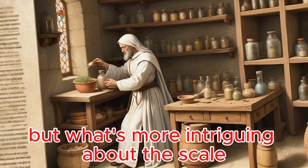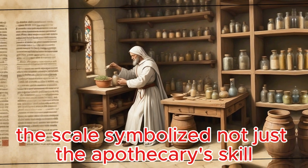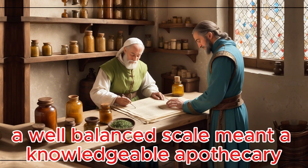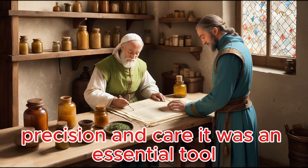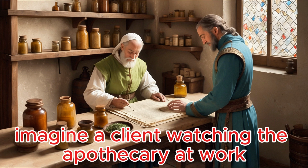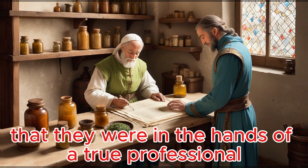But what's more intriguing about the scale is the role it played in shaping the perception of apothecaries. The scale symbolized not just the apothecary's skill, but also their credibility. A well-balanced scale meant a knowledgeable apothecary, one who understood the importance of detail, precision, and care. It was an essential tool that could be used to both measure and prove the apothecary's expertise. Imagine a client watching the apothecary at work. Each adjustment to the scale, each careful addition of powder, giving them confidence that they were in the hands of a true professional.